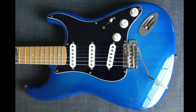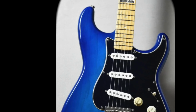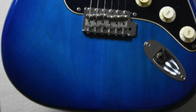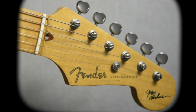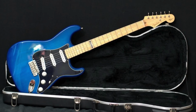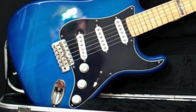At first glance, this one might not even seem very special. It has a beautiful, seldom seen blue burst finish on the body. Just take a look at that nice dark outline and how you can see through to the wood grain since the finish is transparent. Pair that with a bolt-on maple neck that bears Jerry's signature on the headstock and a Hellecaster's inlay at the 12th fret, though kind of ugly, and you've got a beautiful Strat. The white pickup covers and knobs are just icing on the cake.